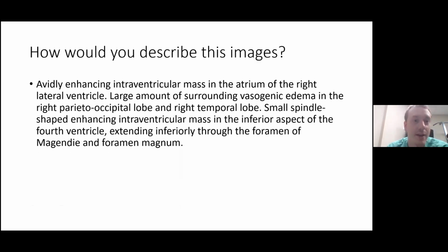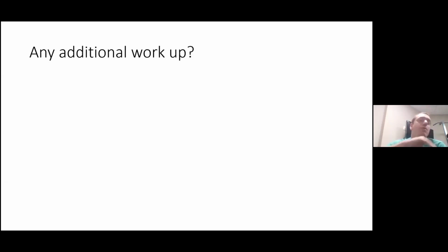You were saying an enhancing intraventricular mass in the right atrium. There's obviously vasogenic edema. Also interesting, there's another small enhancing lesion in the inferior aspect of the fourth ventricle. So will you do any additional workup in this patient with multiple intracranial lesions? You would do a pan scan, a metastatic workup, just to rule out any other lesions anywhere else.